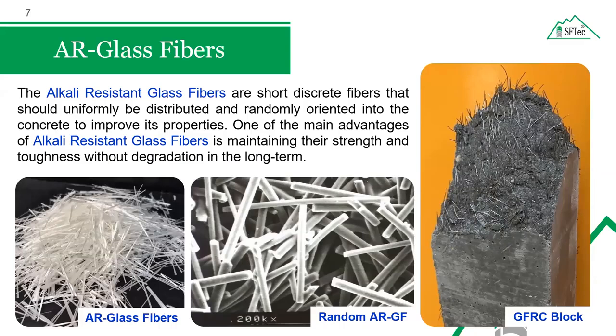Our company, Safetec, advises its clients in North America to use it in order to improve and enhance the concrete behavior.